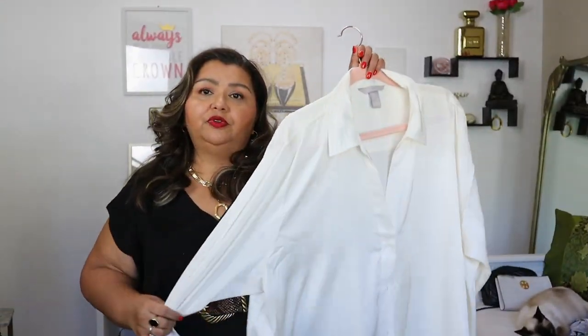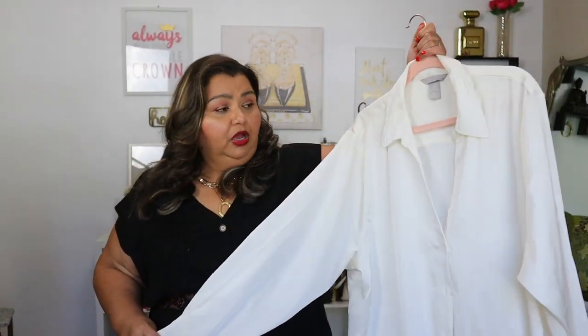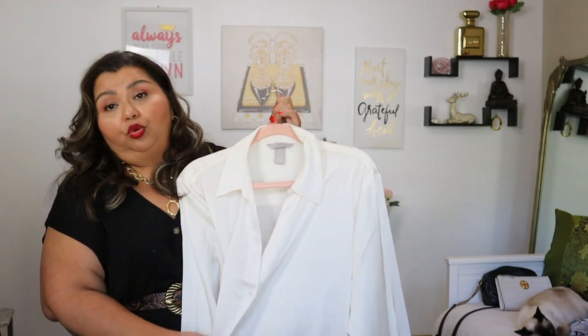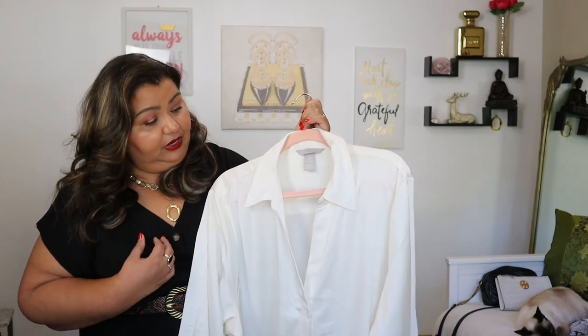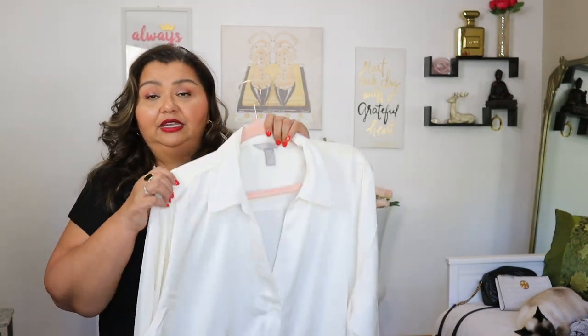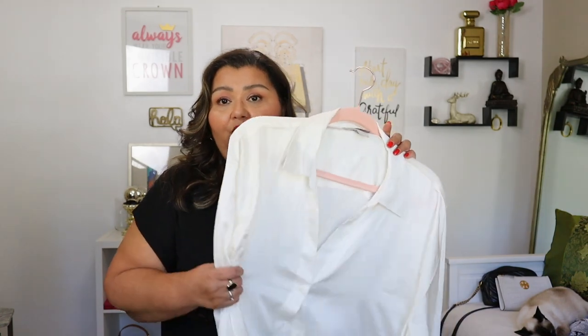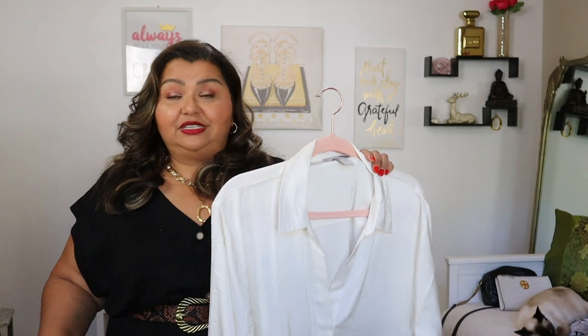Next, I have this beautiful satin top in a cream color from H&M. It's a button-down, but it is a V-neck at the same time. So, totally love that. I love me a great V-neck, and I love the fact that it is in an ivory satin. It's gonna go with everything in the capsule, and I can wear this out if I'm going on a date or something like that. It dresses up and dresses down wonderfully.